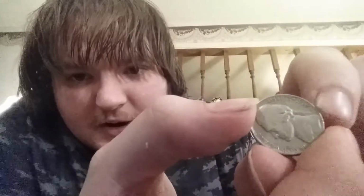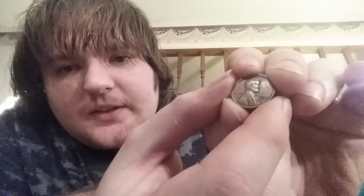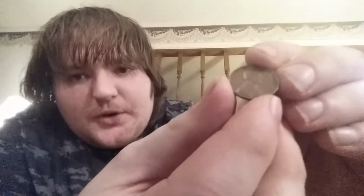A 1939 nickel. You can see 39 right there. 39 nickel. And it's right there. I was just outside, so don't mind my hands and nails or whatever. Outside taking care of the animals and stuff. 1937, can you see that or not? 1937 penny. These are the wheat pennies because of that. Whenever you get change and you see the wheat on the sides, then you know you've got an old penny. A 1947 wheat penny. 47.